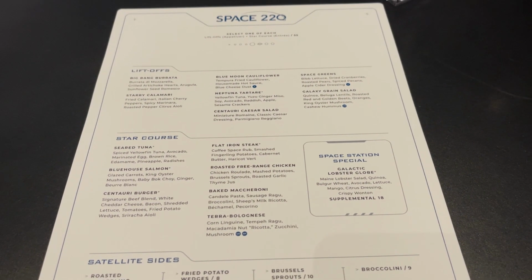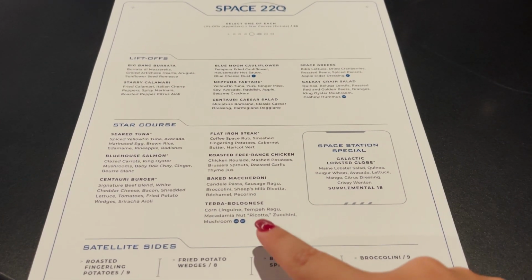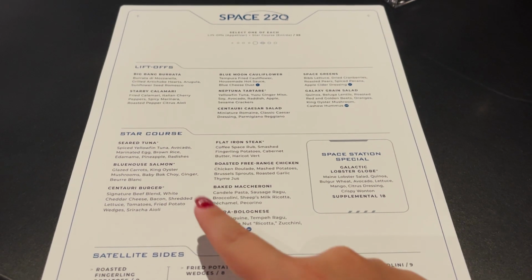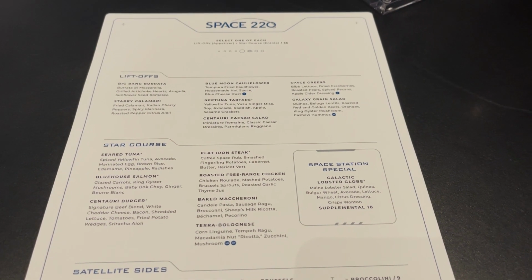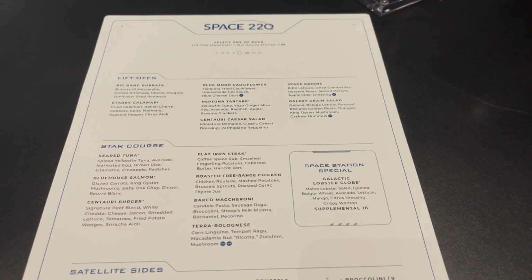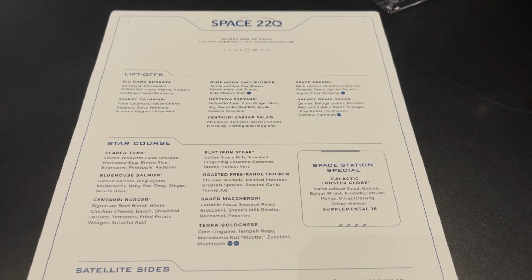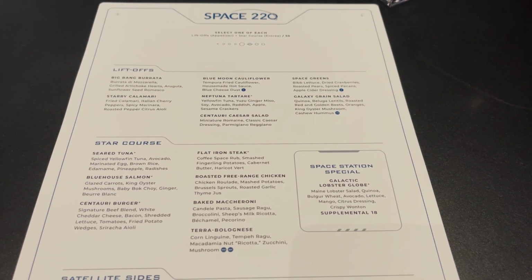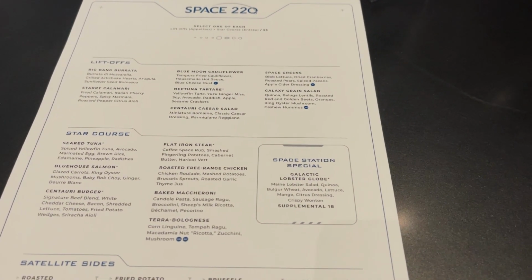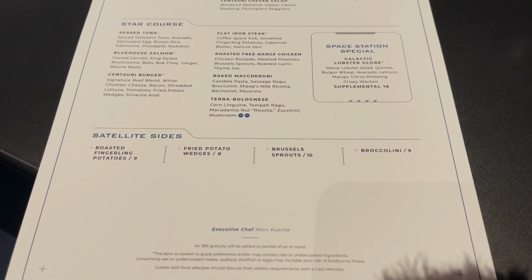Lunch and dinner menus are very, very different. This is the lunch menu. The only thing that's the same on the dinner menu is the terra bolognese. But here at lunch you can get tuna, salmon, a burger, a Flatiron Steak, chicken, baked macaroni. It's macaroni. Why? Is that normally spelled like that? No. And the bolognese again. And then if you want to do extra, you can do the lobster. And you can add sides for additional cost.